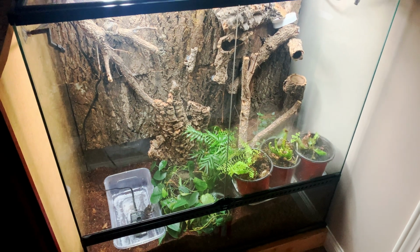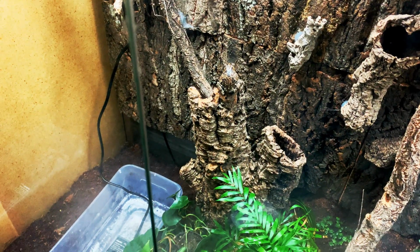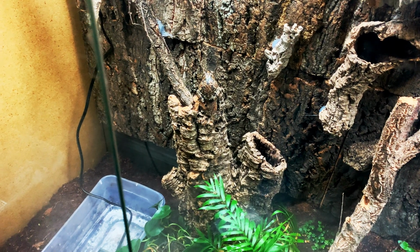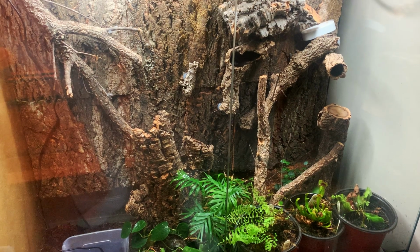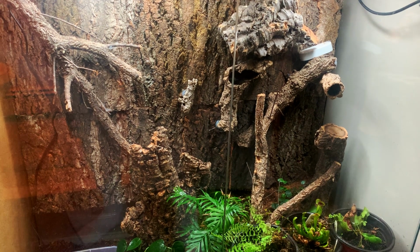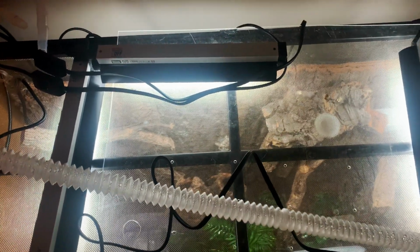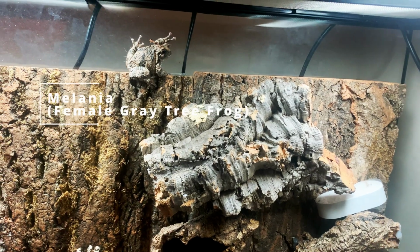As you can see, the enclosure's thriving, all of the plants seem to be doing well, and the animals themselves seem to be thriving. Sometimes the elaborate and more advanced backgrounds that you see people on YouTube create for their frogs aren't always the most practical, and sometimes it's not the best. As you can see, the wood complements the gray tree frogs. This was designed to encourage camouflage and natural behavior to make the animals feel more calm and more at home.